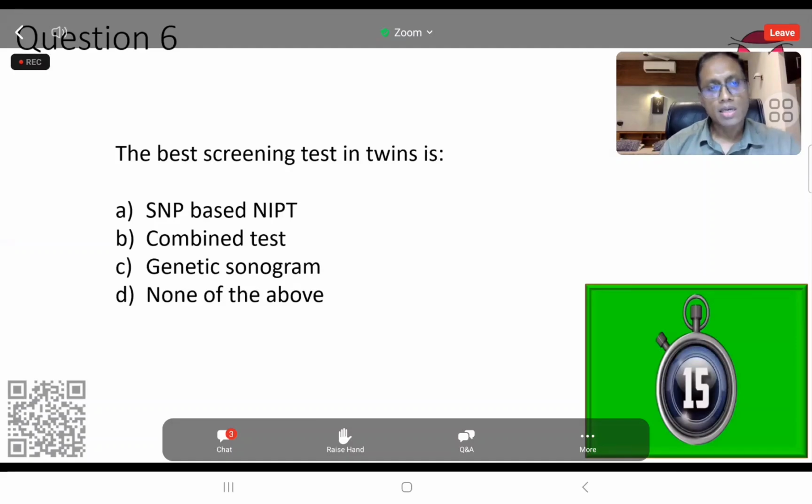Question number 6. The best screening test in twins is SNP based NIPT, combined test, genetic sonogram, none of the above. You can launch the question.